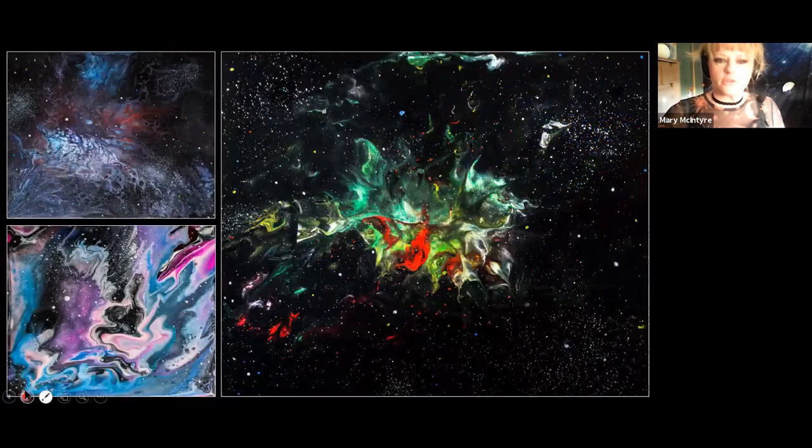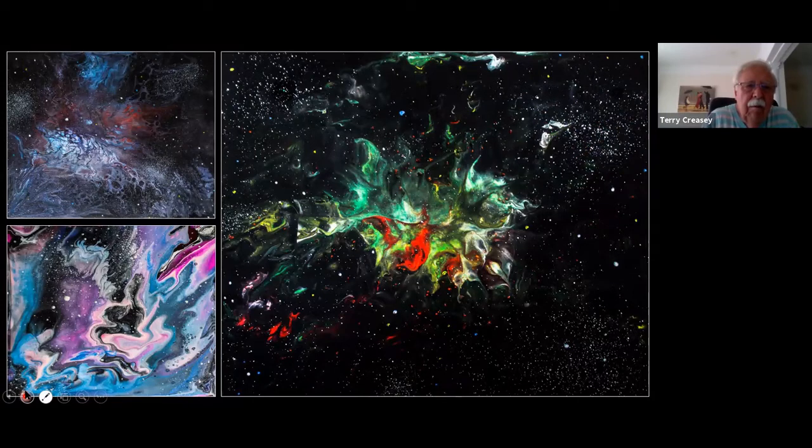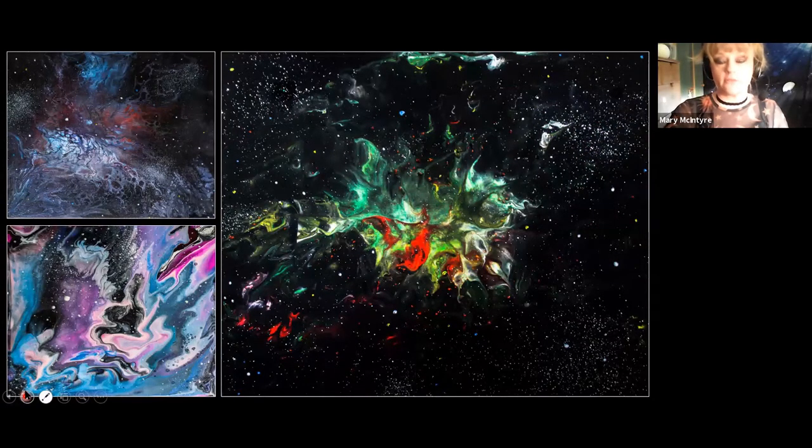And I use astronomy to inspire my artwork as well. I love arts and crafts, and these paintings are just an acrylic fluid pouring technique. They're not of anything in particular, they're just a generic nebula design. So I do that as well.